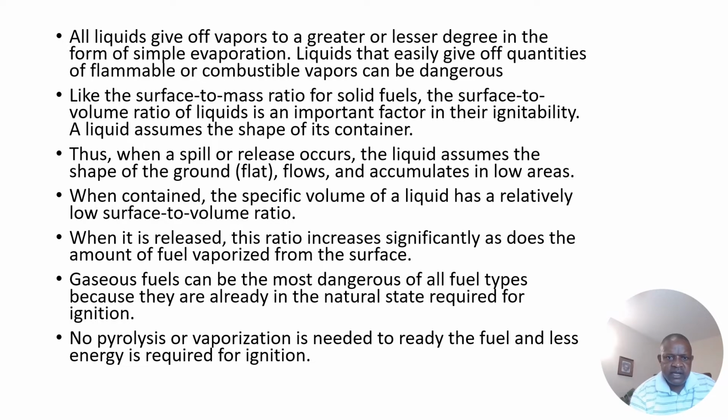All liquids give off vapors to a greater or lesser degree in the form of simple vaporization. Liquids that easily give off quantities of flammable or combustible vapors can be dangerous. Like the surface to mass ratio for solid fuels, the surface to volume ratio of liquids is an important factor in their ignitability. A liquid assumes the same shape as its container.